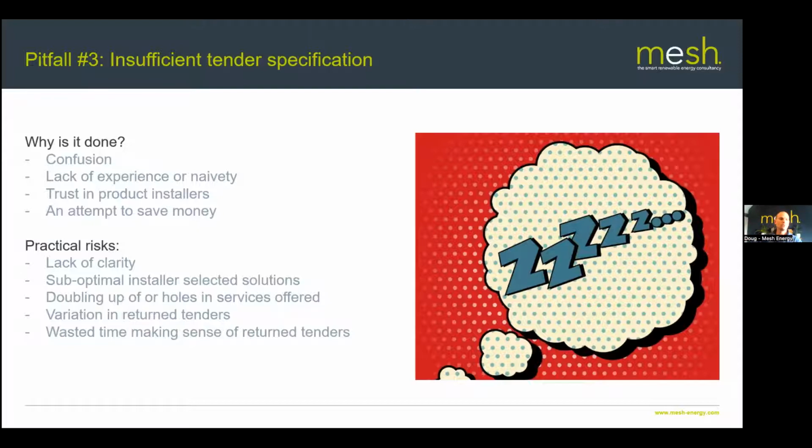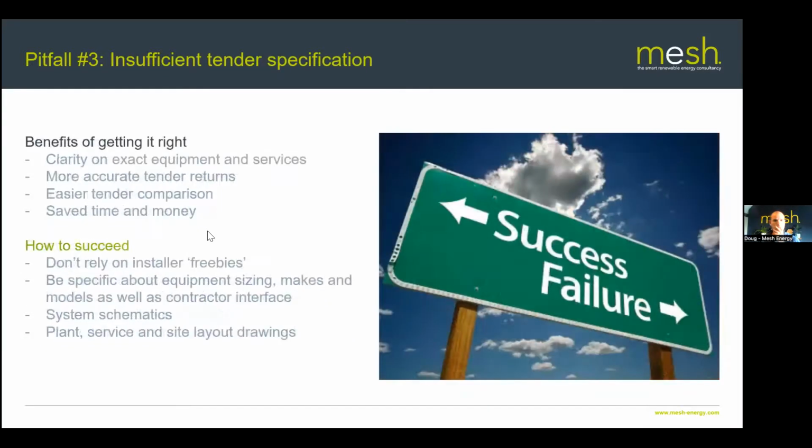That gets more and more aggressive and extreme as you get into particularly ground source heat pumps and stuff. They're not cheap things, generally speaking, and the extras are not small amounts of money. So that's a real financial risk there. And just certainty. Wouldn't you want three return tenders in a pretty tight cluster, knowing that you've done the due diligence there? So that's the risk as far as tender specification goes. The benefits of getting it right are simply clarity and making sure you're getting value for money.